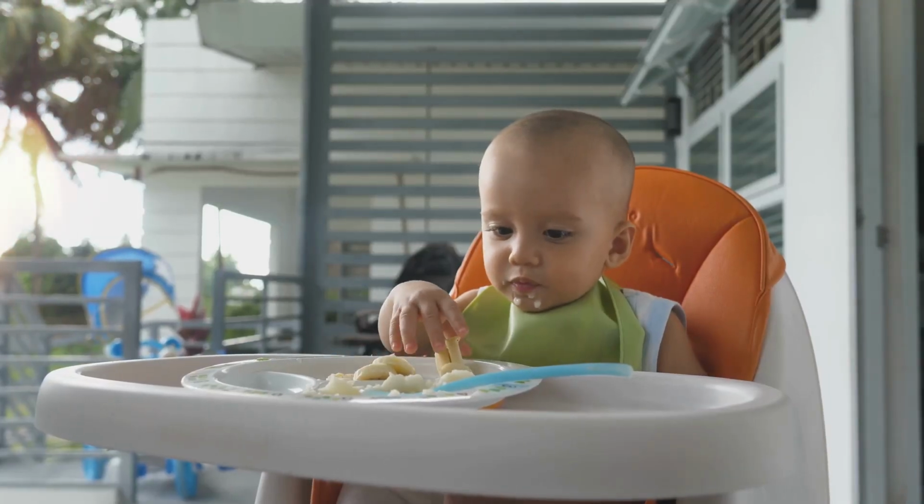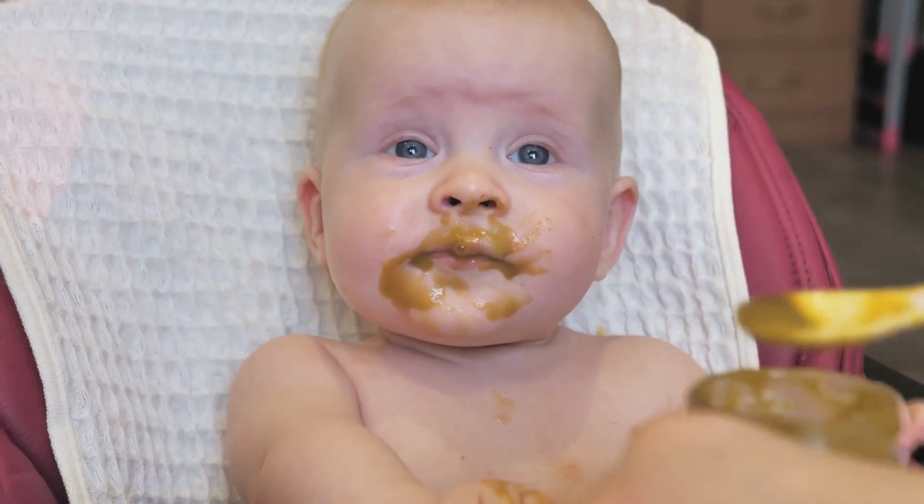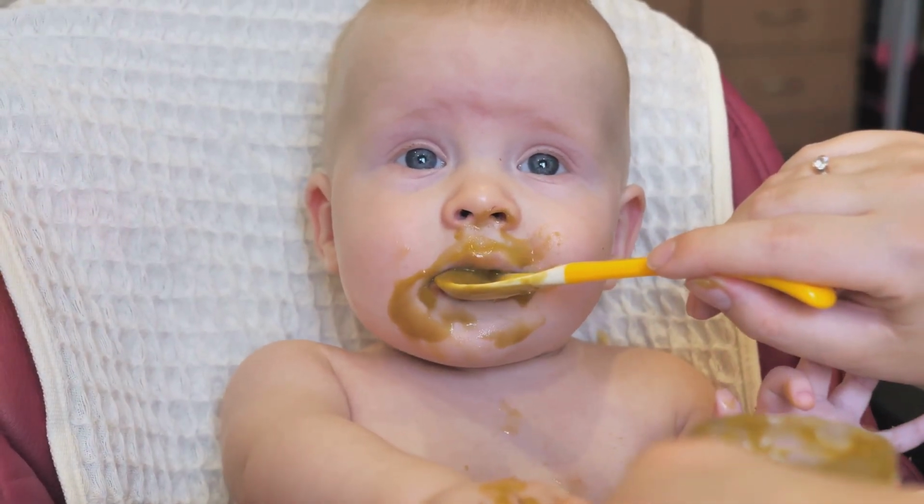Of course, always supervise your little one while they're eating. Make sure to cut everything into small, manageable pieces to prevent choking.